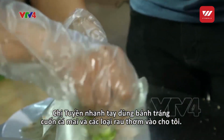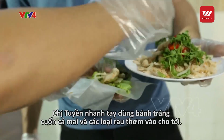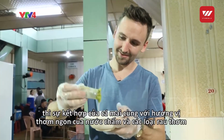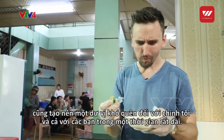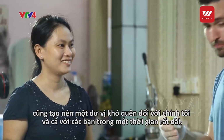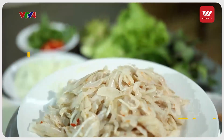Quickly, twin wrap these fish with rice paper and different types of herbs, turning them into spring rolls. But no matter how you eat my fish salad, the great combination of sweet my fish, tasty dipping sauce, appetizing herbs will create an unforgettable flavor, and its succulent sweetness and freshness will stick on your tongue for a long time.